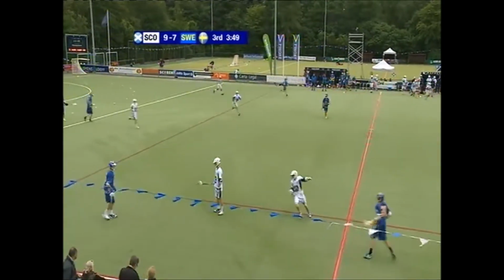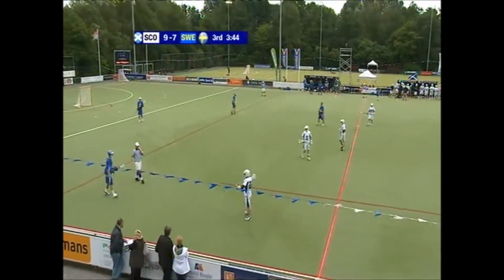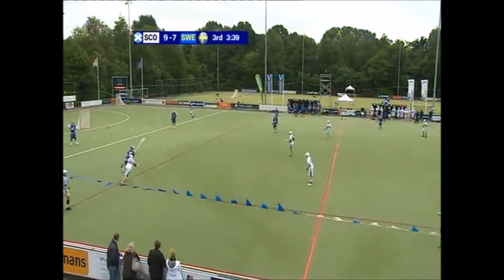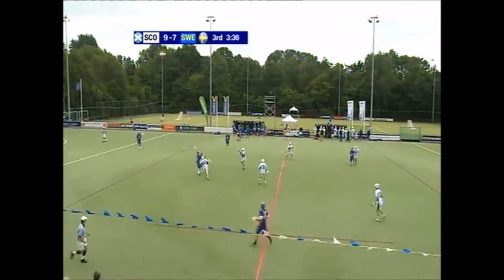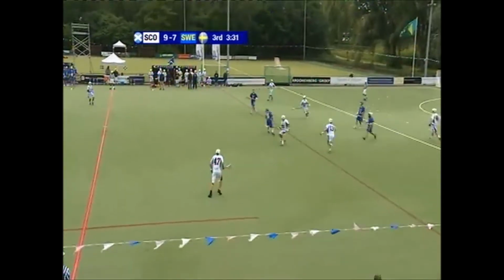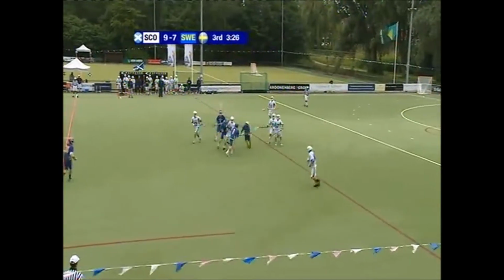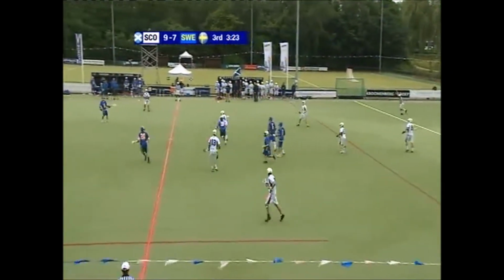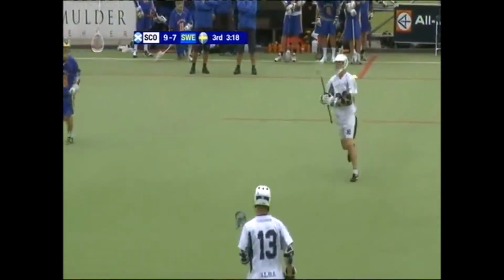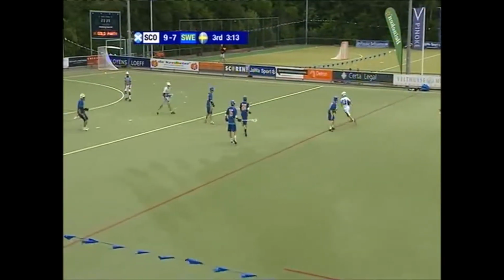Error on the substitution there. Scotland stepped offside. So after all that great work at the face-off, there's a turnover. It's a Swedish ball. Scotland 9, Sweden 7. Nice turnover though. Right and stamp. Etherington just cleans through, then scoops the ball. Only had eyes for the ball there. Superb play by Etherington, and Scotland draw a flag.